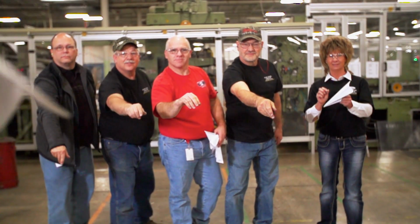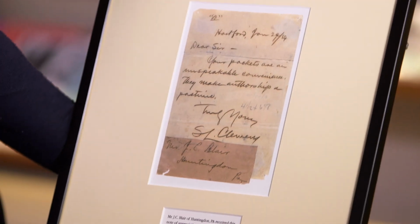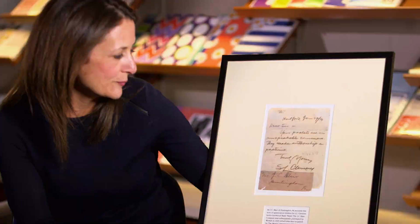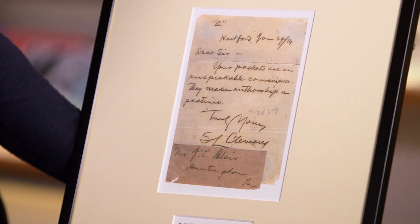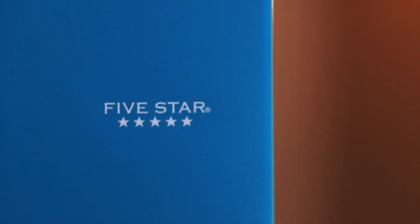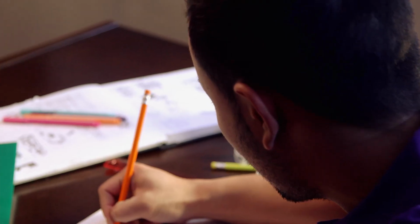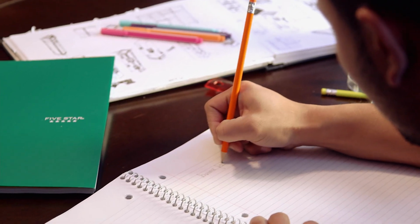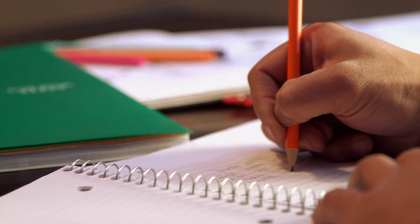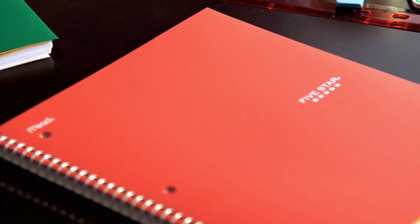Tell you who loved making paper airplanes? Mark Twain. And he wrote the best fan mail to the company in 1884. So Mark Twain, he writes, "Dear sirs, your pockets are an unspeakable convenience. They make authorship a pastime." Yep, these notebooks are helping authors in homes across the world. So before you send that text, stop, think. Wouldn't a handwritten note be so much more personal? Yeah, and you could even send it on the back of a paper airplane. Yeah, you had to ruin it, didn't you?